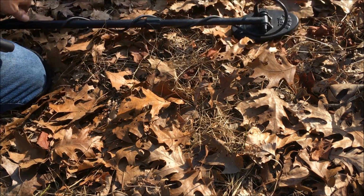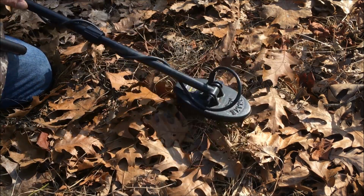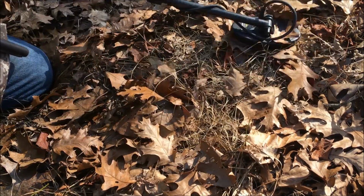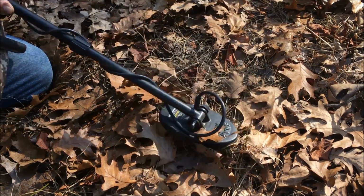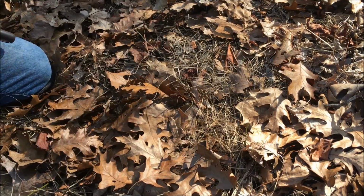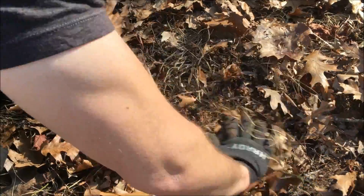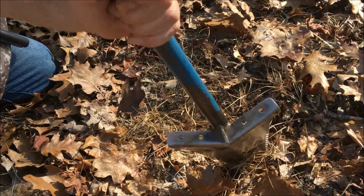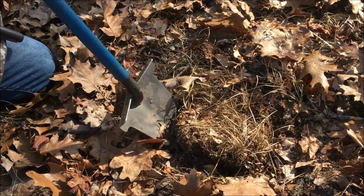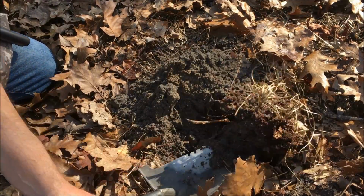All right, I had a good one here, guys. Hopefully you can hear it. I'll put my headphones out. It's coming up a 73. Right here, we're gonna dig it live. It says it's 4 inches down. I'll try to do it with this new camera mount I have because one hand is not easy to do.